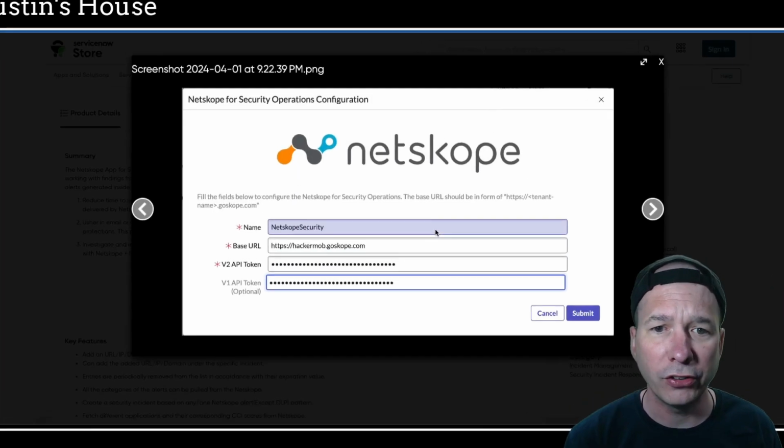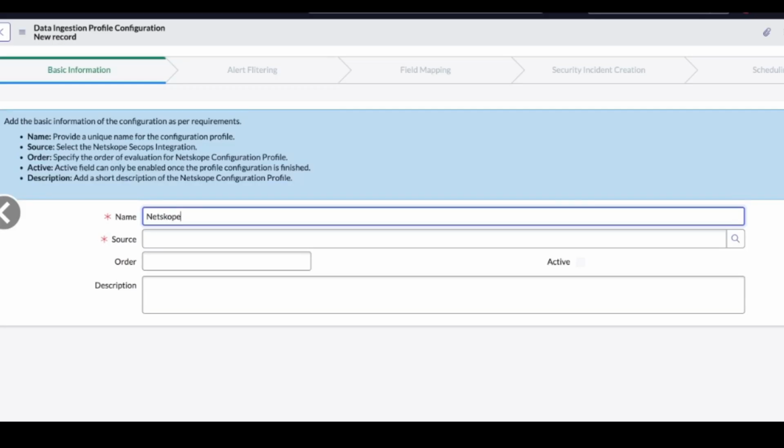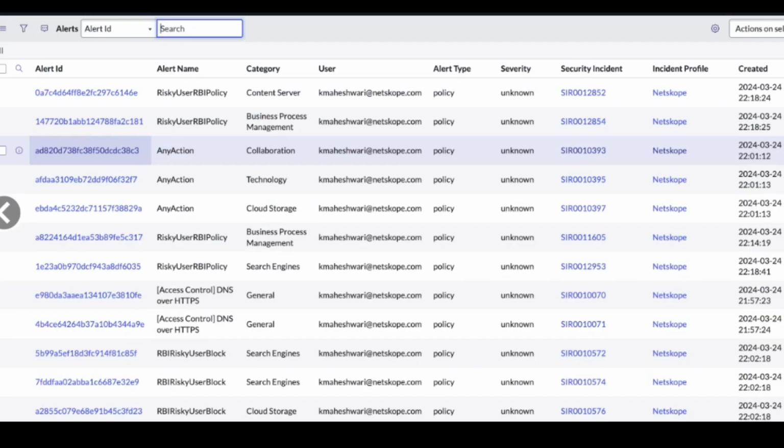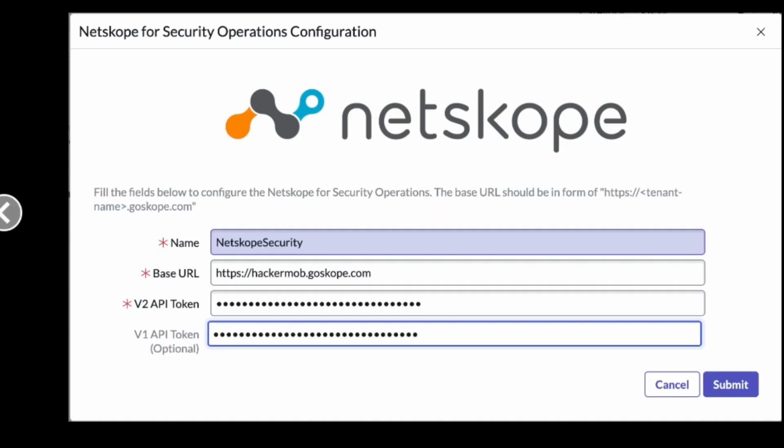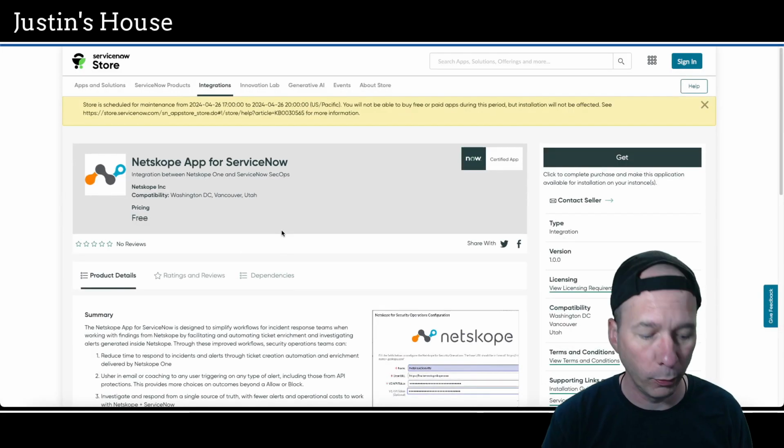Netskope did give us some screenshots. First one's going to be the configuration of the integration, the credentials and token. Next screenshot is the data ingestion profile configuration new record view. Next screenshot is a list of alerts, and then we're back to the configuration setup for that integration. So that's what's new from the team at Netskope Inc.